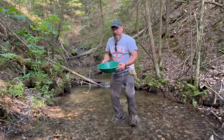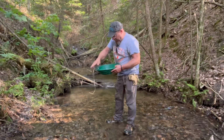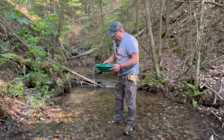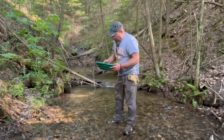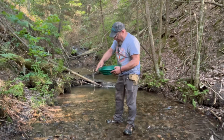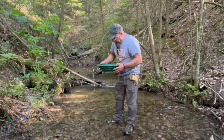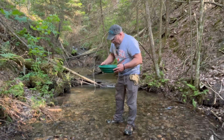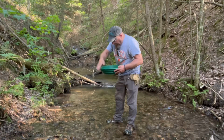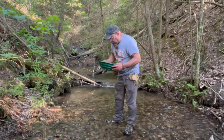Find a little bit of sun that's left. We got a piece. There's a couple little ones. It's about what we're getting, just a couple little ones.